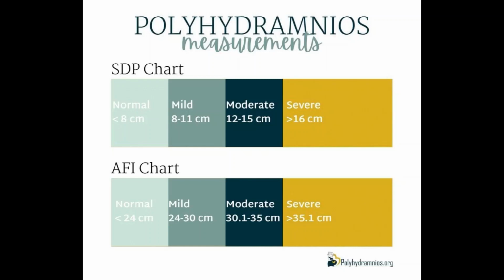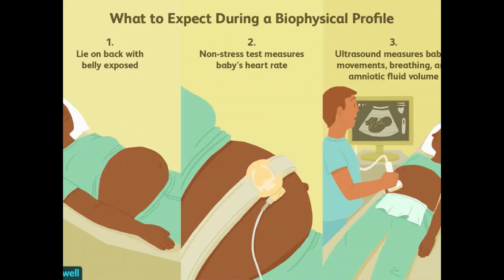If you are diagnosed with polyhydramnios, your healthcare provider will closely monitor your pregnancy. Monitoring may include these tests, which I am going to tell you now. Non-stress test. This test checks how your baby's heart rate reacts when your baby moves. During the test, you will wear a special device on your abdomen to measure the baby's heart rate. You may be asked to eat or drink something to make the baby active. A buzzer-like device also may be used to wake the baby and encourage movement.